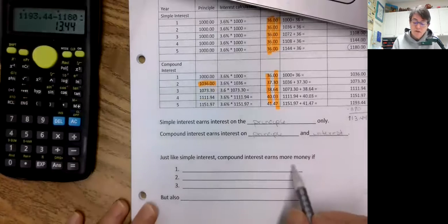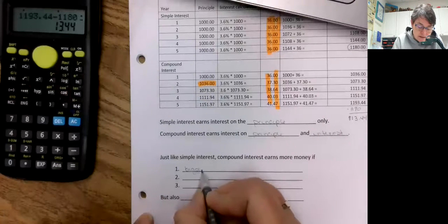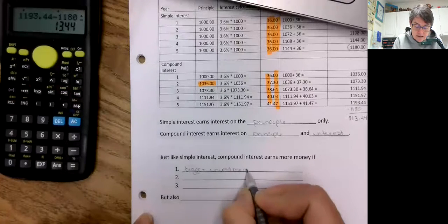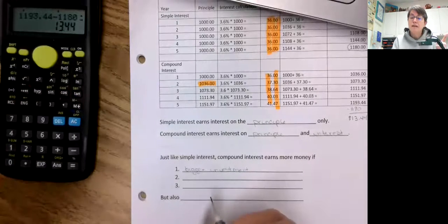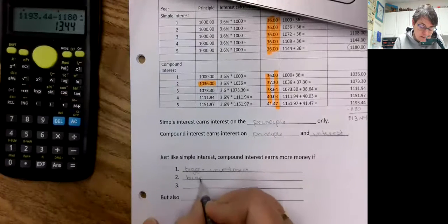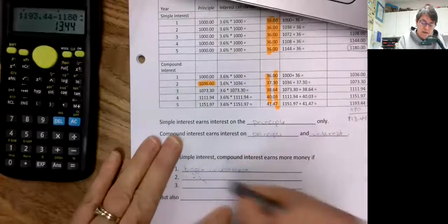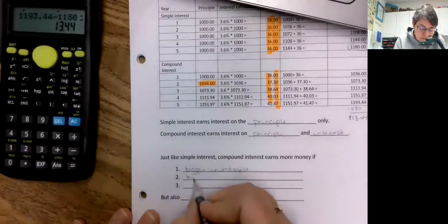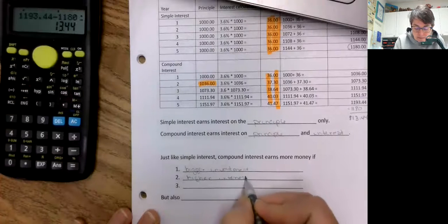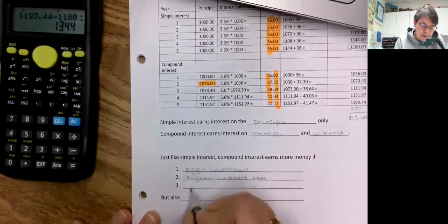Compound interest earns more money if, well, bigger investment to start, that's obvious. So 1, bigger investment. 2, higher interest rate. This is not something you don't know. And the third one was longer time period.